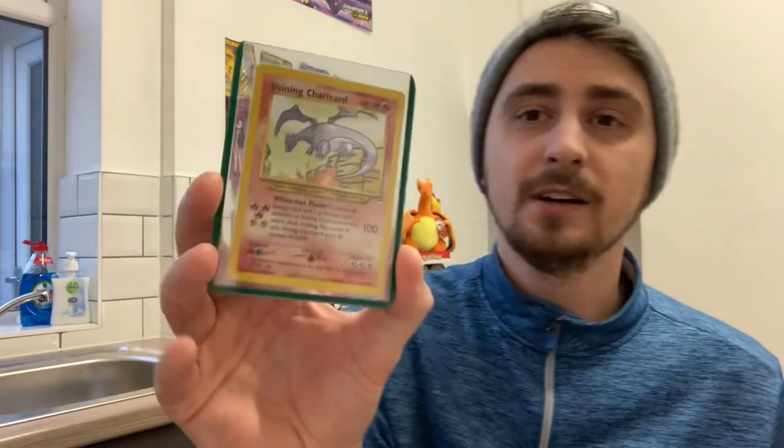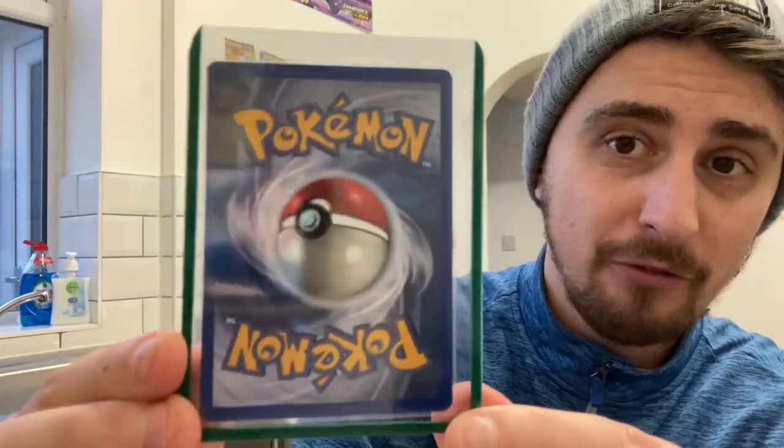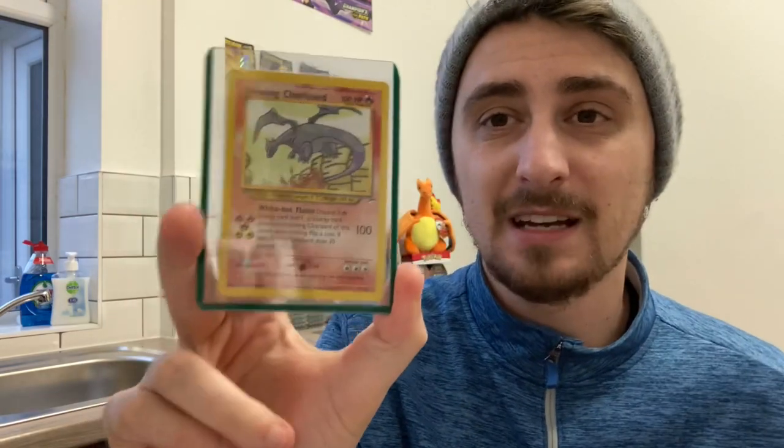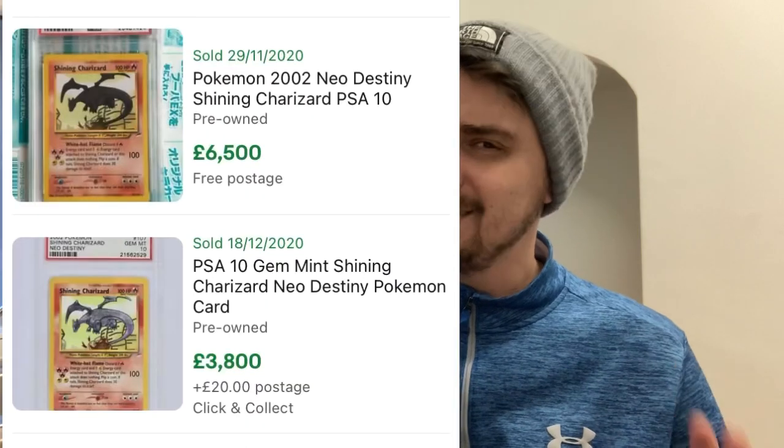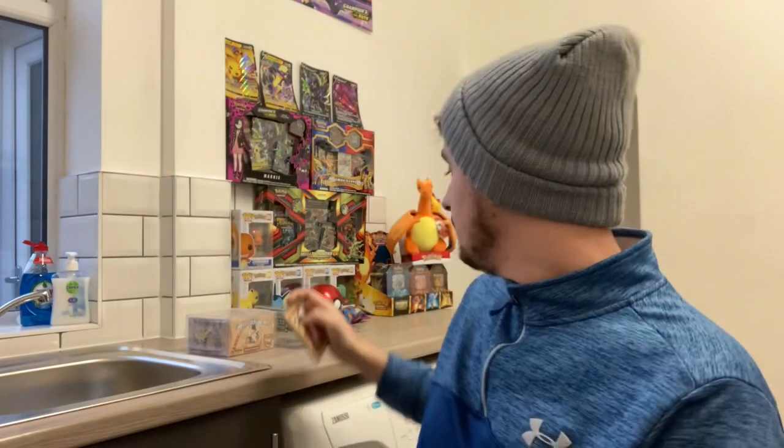Then I've got base set Charizards, a Shining Charizard, which I've got in my hand now to show you. I've not sent it to PSA yet, but it does have a genuine shot at a PSA 9 or a PSA 10. There's not a mark on it, absolute perfect condition. The centering is amazing. So if that comes back a 10, this card alone is worth £5,000 as a 10, I think. I've not checked the stats for a couple of weeks, so that may be different now.